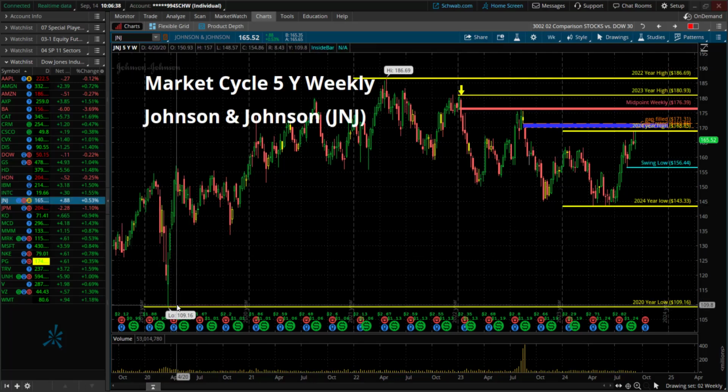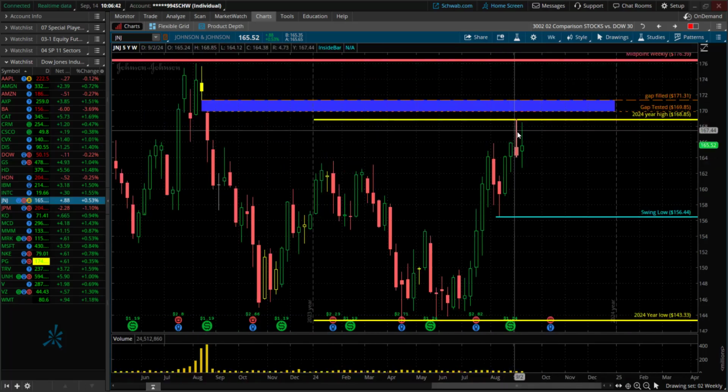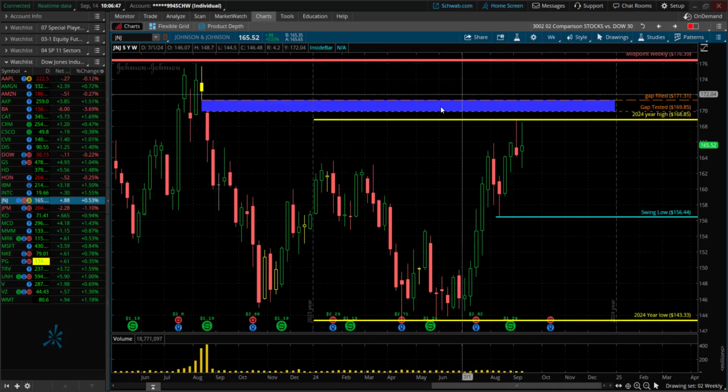Here we go, Johnson & Johnson, the low for the past 5 years. Here's the high for the past 5 years. And just shy of making a new high for this year. Outstanding. Has this gap down here, has not got filled yet, nor tested it.